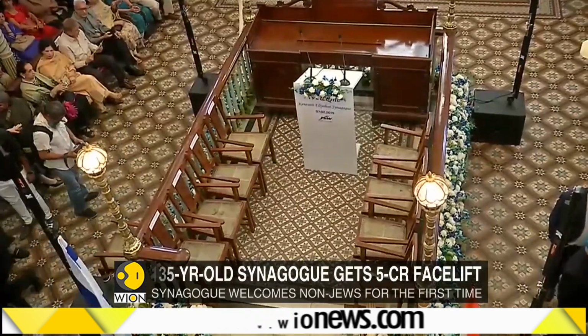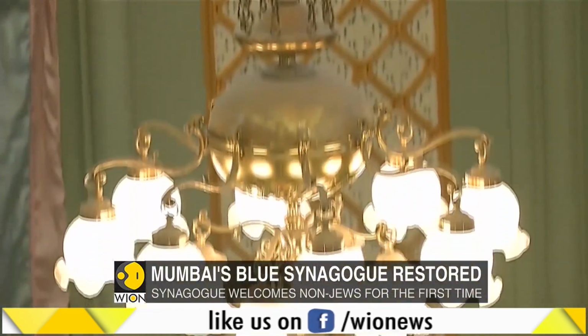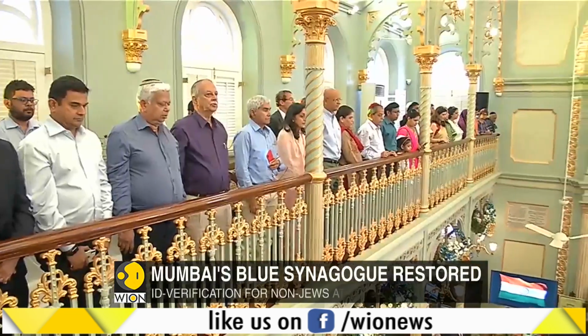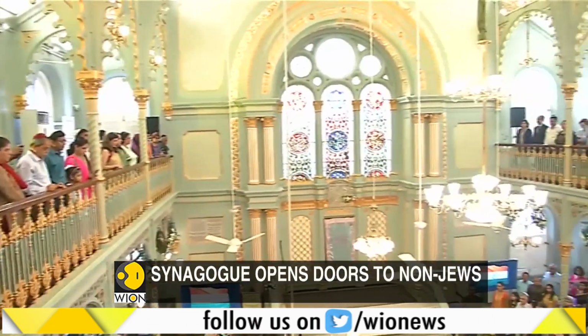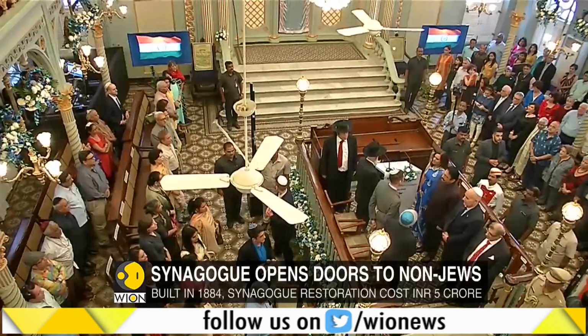But as it opened its doors after a major facelift, the synagogue allowed non-Jews to not only admire the century-old beauty, but also offer prayers for the very first time.